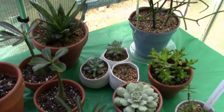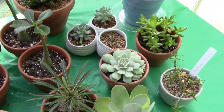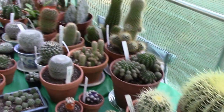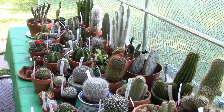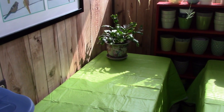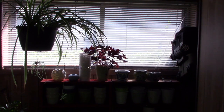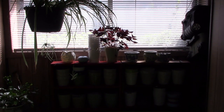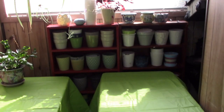Okay, well, for sure it's time to bring these guys in. I don't want them freezing on one chilly night, so here we go. But I'm going to overwinter the cacti down here. They get some natural light from this south-facing window. I only have a couple south-facing windows, so everything usually does get crowded around this window.